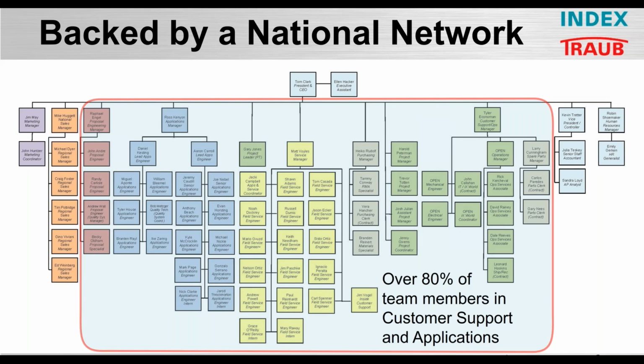Also, we have a distributor network that we've built over the last 3 years that is very service-oriented and support-oriented also, something that was not the case with Index for a good number of years. So we've really built ourselves in the last number of years as a very strong service, support, and applications organization, not only internally, but through our distributor network.